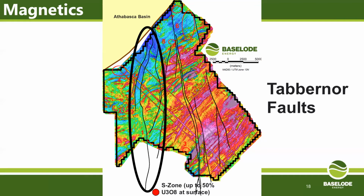Here's that magnetic trend. You can see it's a magnetic low within this ellipse. Everything to the eastern side, to the right-hand side of the ellipse are all magnetic highs. So there's definitely something going on here, specifically right in here, right where you have this really deep magnetic low trend. That looks like a whopping structure. That looks like something that has been moved time and time and time again.